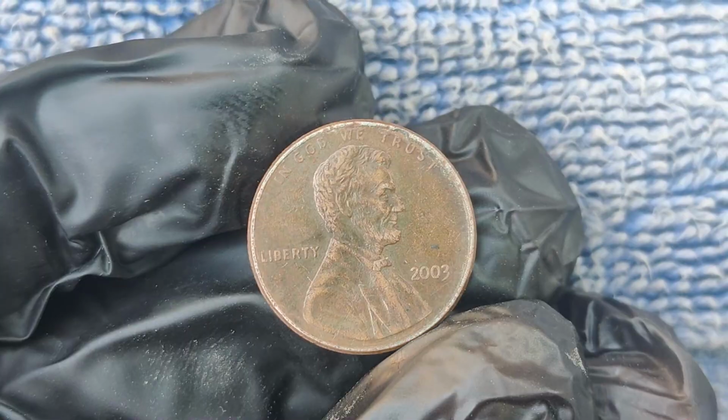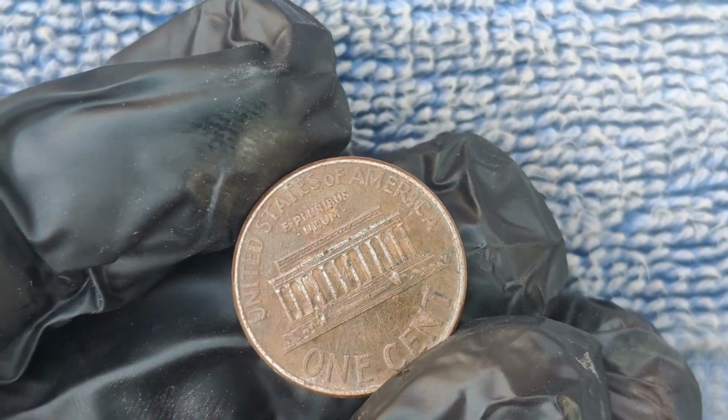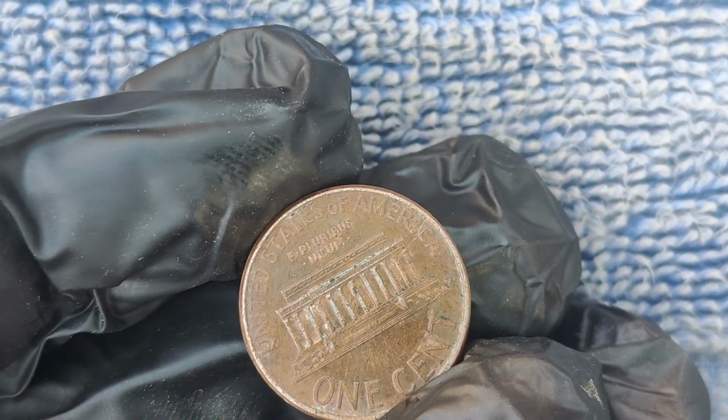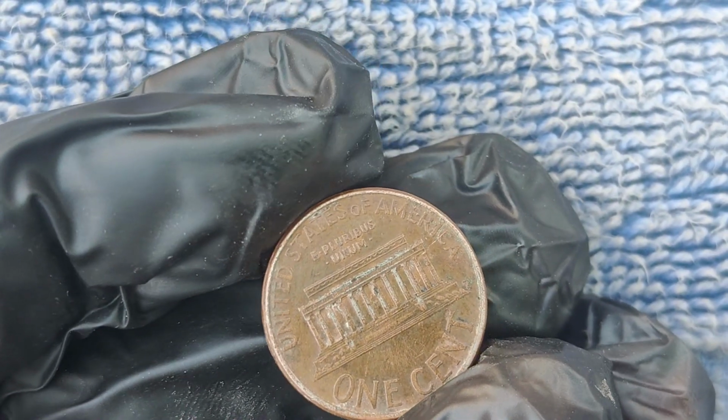With only a few known to exist, this penny has become one of the most sought-after coins in the world, with a market value of $1.5 million. If you're lucky enough to find one, you might just hold the key to a small fortune.